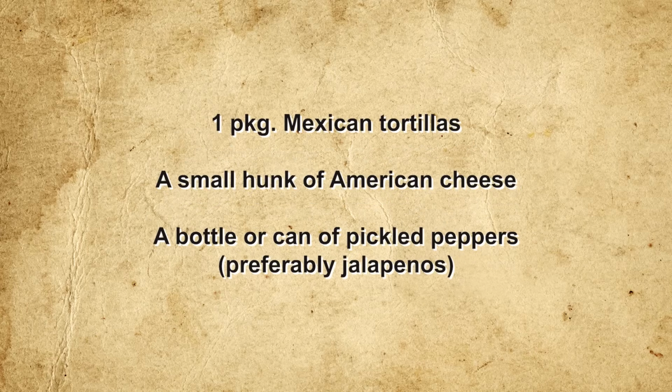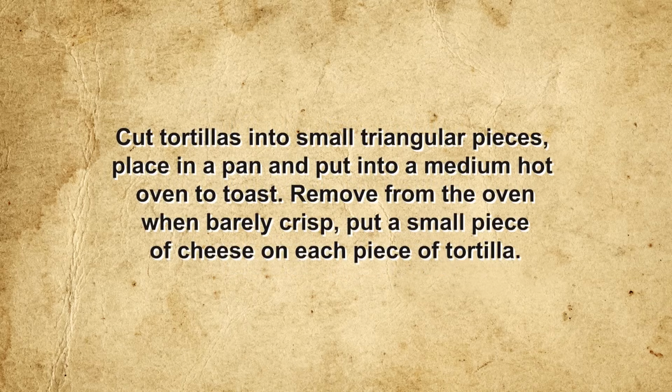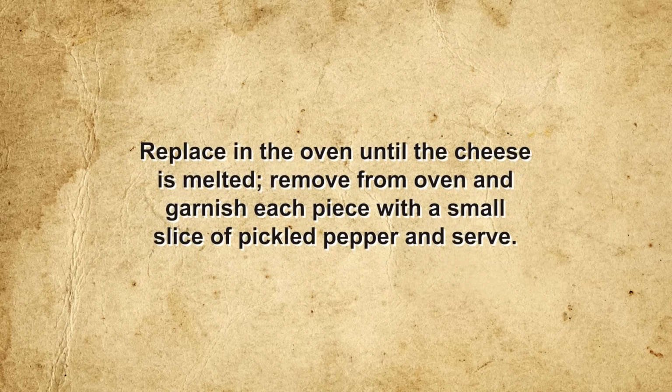It goes on to give the recipe as 1 package of Mexican tortillas, a small hunk of American cheese, a bottle or can of pickled peppers, preferably jalapenos. Cut tortillas into small triangular pieces, place in a pan and put in a medium hot oven to toast. Remove from the oven when barely crisp. Put a small piece of cheese on each piece of tortilla. Replace in the oven until the cheese is melted. Remove from oven and garnish each piece with a small slice of pickled pepper and serve.